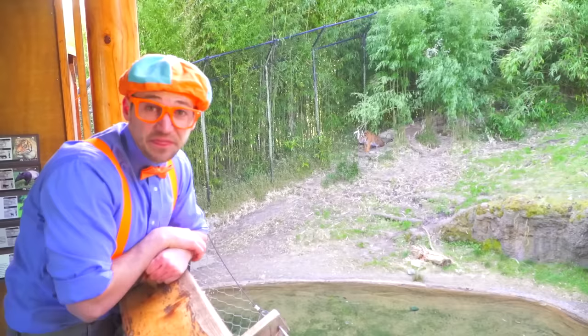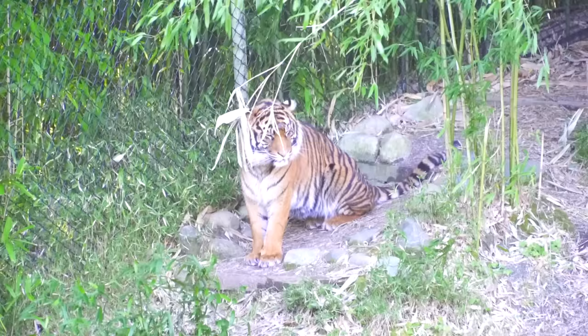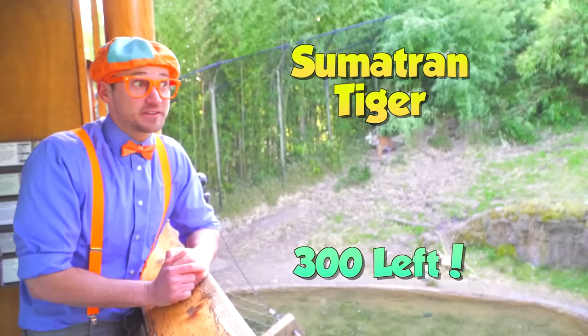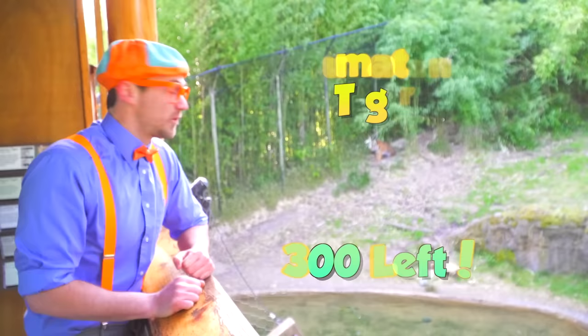That's a tiger. Meow. That's a really big kitty cat. That's actually a Sumatran tiger to be exact. And there's only about 300 left on this entire planet in the wild. So here at Point Defiance Zoo and Aquarium, this tiger is an ambassador.